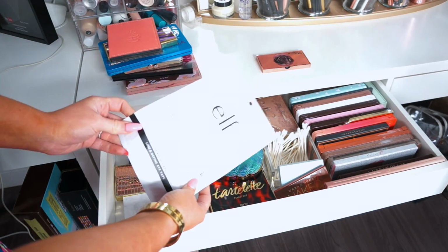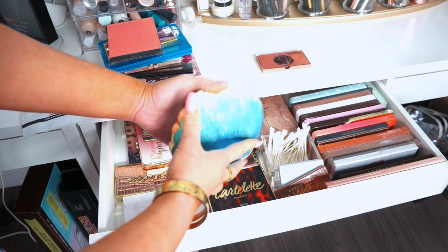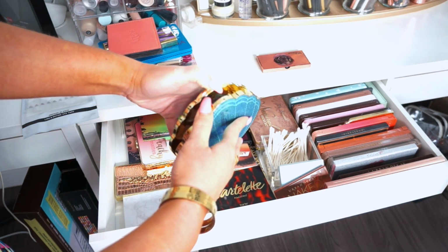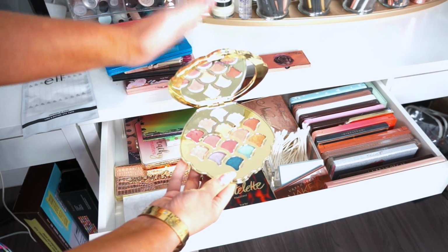I have these little e.l.f. little tape things for your eyes, which I'm gonna keep. This is the Tarte palette. This is so, so pretty, if I could open it. Love, love, love this palette. It's beautiful, but I think it's time to retire.